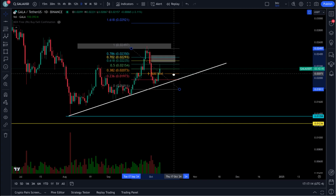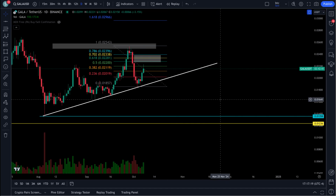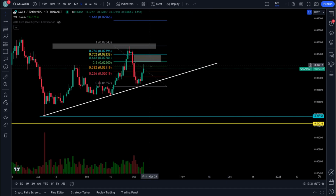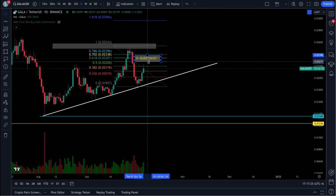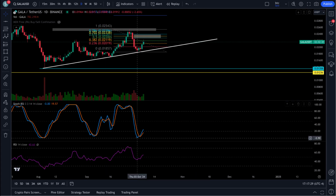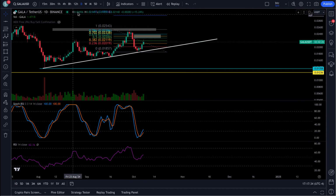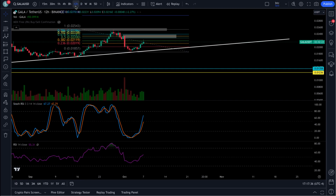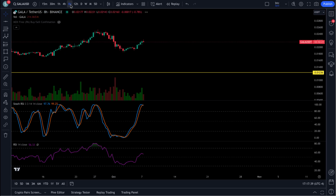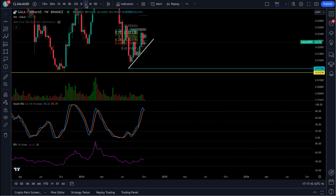Now let's look at some RSIs and see if they give us any indication of where this thing could be heading. It still has some more up room here regardless, I would imagine, at least back up to the 618 retracement area. So let's take a look here. The daily is just starting to the upside. That's fantastic. 12-hour, still bullish, looking great. 8-hour, right at the very top. Your weekly, right at the very top, 84 and an 85.